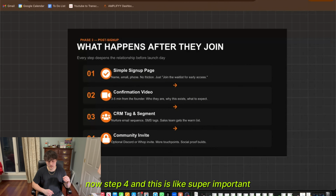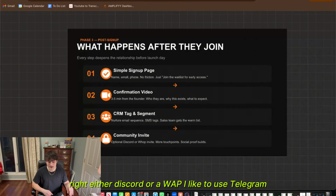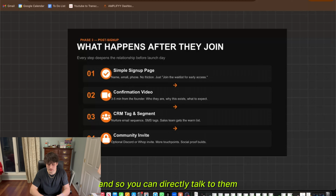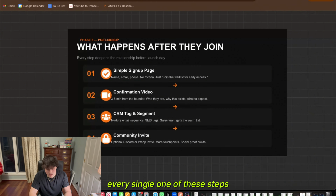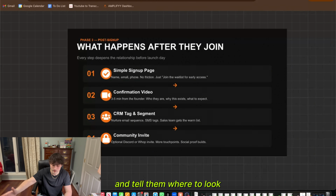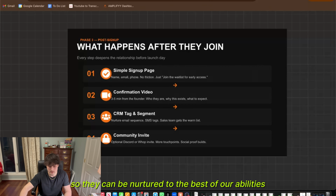Now, step 4, and this is super important. Not a lot of people do this, but I suggest putting them into some sort of community, right? Either a Discord or a WhatsApp. I like to use Telegram. I've seen people use WhatsApp, but simply one place where they can all go, everybody on the waitlist, so you can have more touch points and so you can directly talk to them, right? Every single one of these steps is specifically designed to deepen the relationship before launch day and tell them where to look and where to go before we actually launch the product, so they can be nurtured to the best of our abilities.